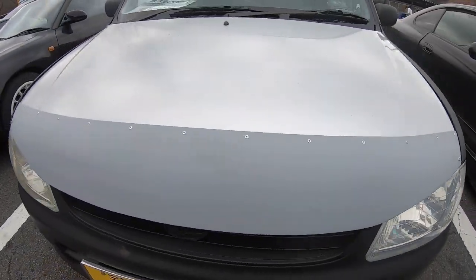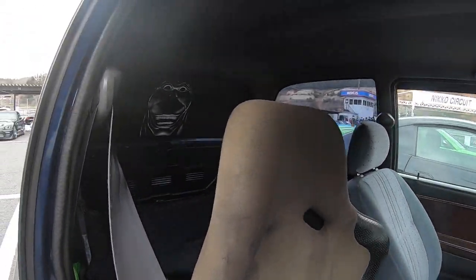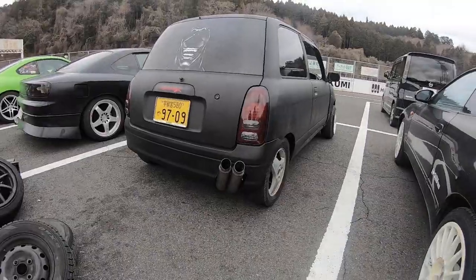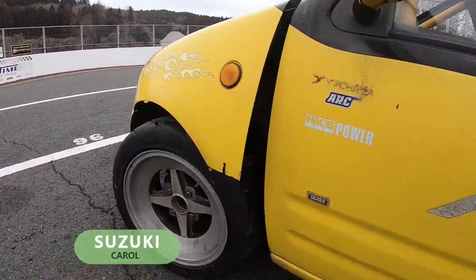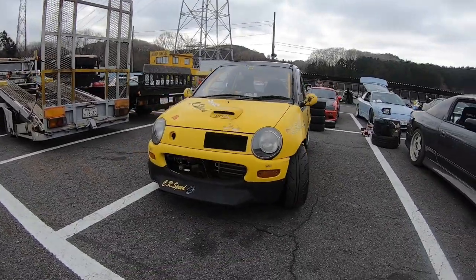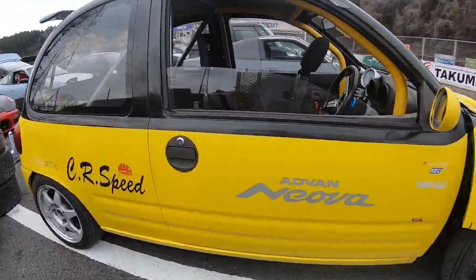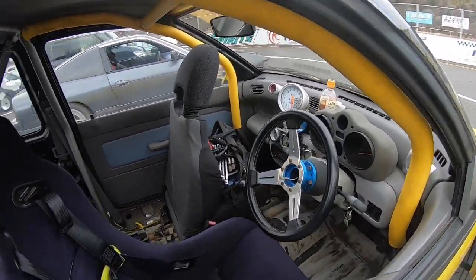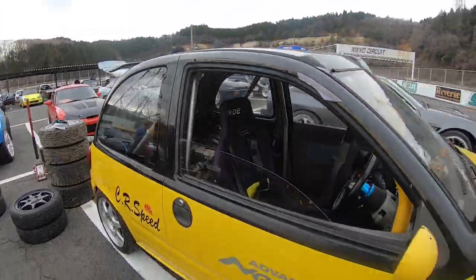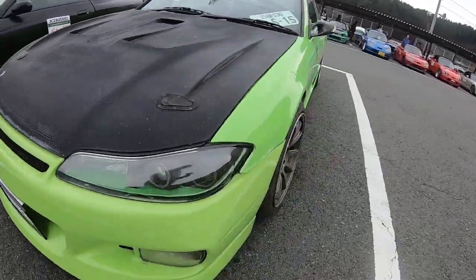This is sick. Just riveted on. I'm riveted. Wild. Look at that. Yo. Holy shit. That's fucking wild. Damn. We've got flat bar being used as chassis bracing over there. This is incredible. So cool. $15 though.